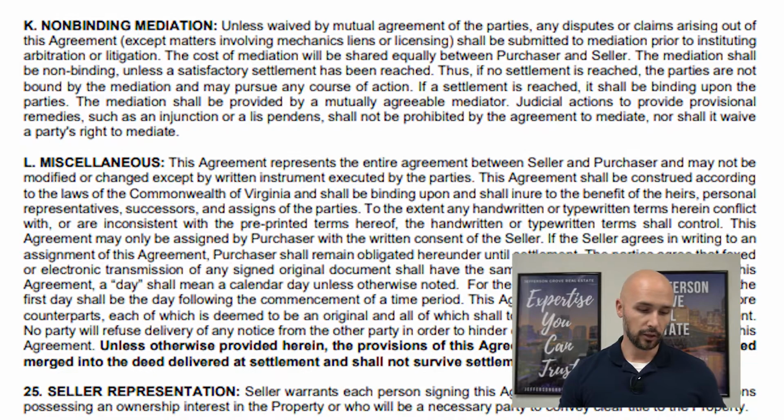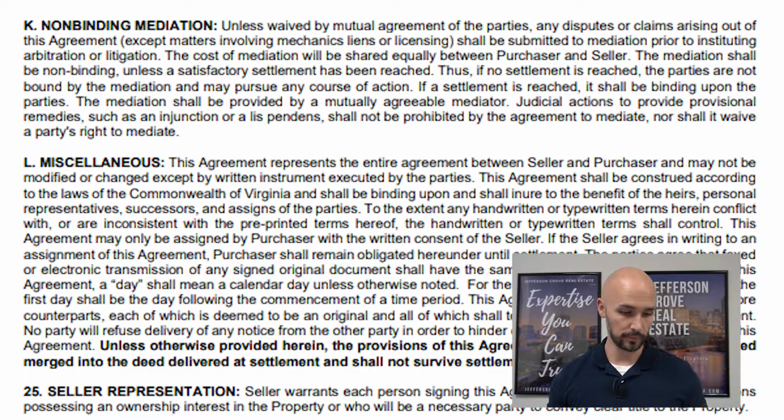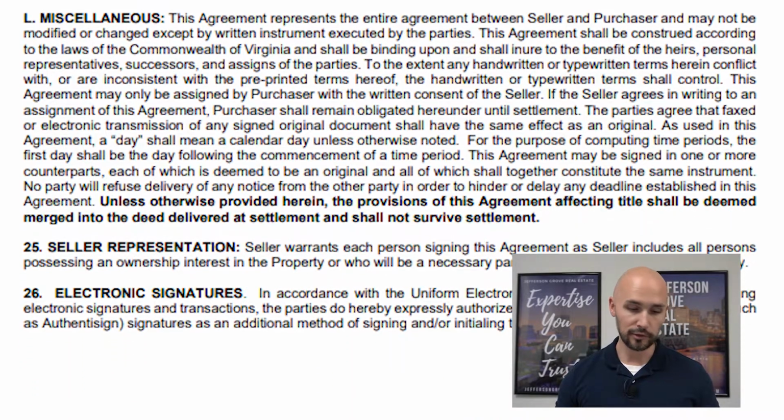So 24K talks about mediation, and in the event of a dispute between the buyer and seller, they're going to go to mediation before taking legal action. And if no agreement can be reached with mediation, then you may seek judicial action, but you're going to try mediation first. 24L is just miscellaneous rules about the contract, including added terms or assignment of the contract, and very important, the time frame calculation.